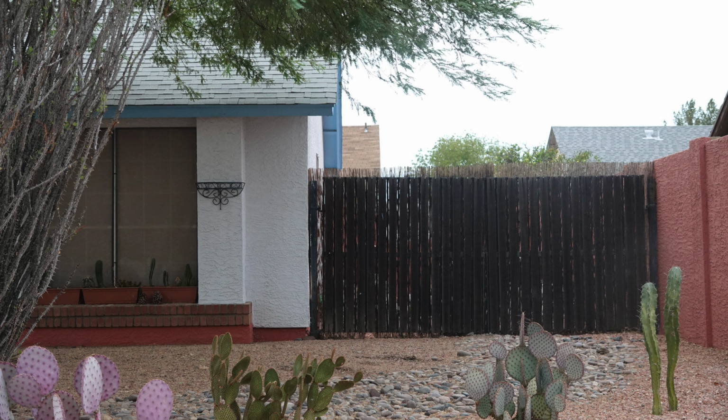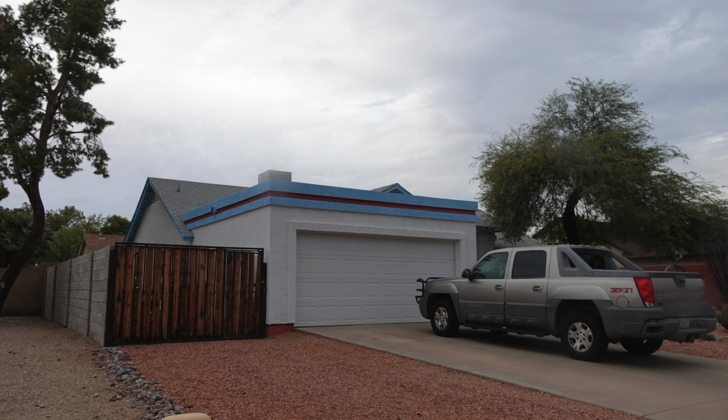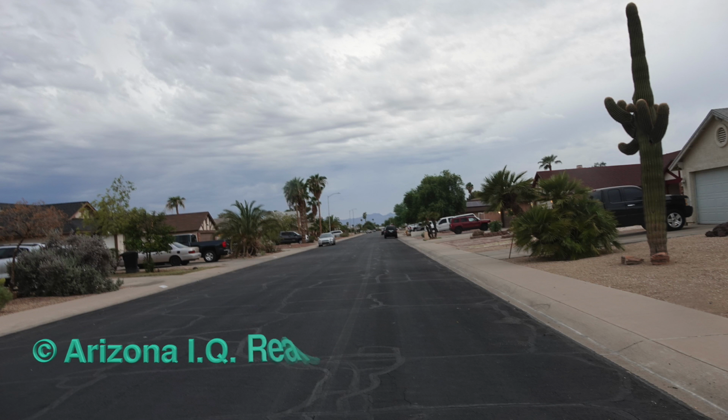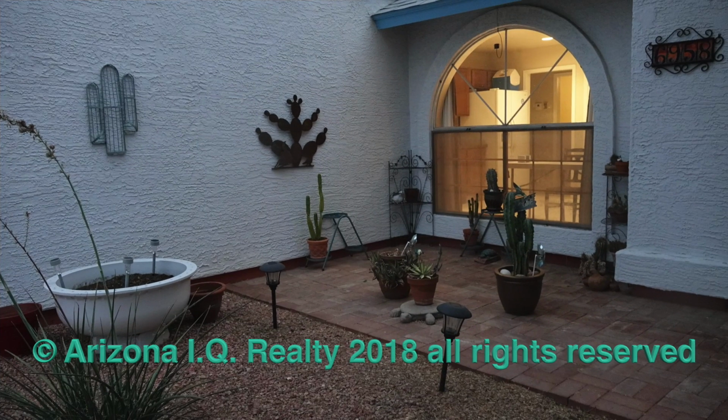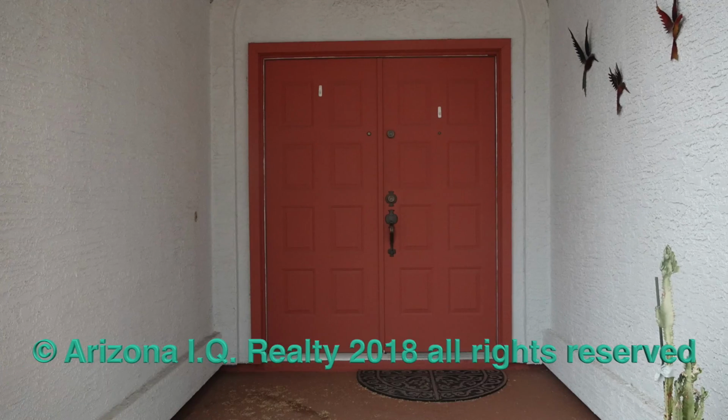It has north-south exposure with a boat gate on both sides of the house, the east side and the west side. Here's a street view in front of the house. Pride of ownership. Double door entrance. This home has a lot of character.